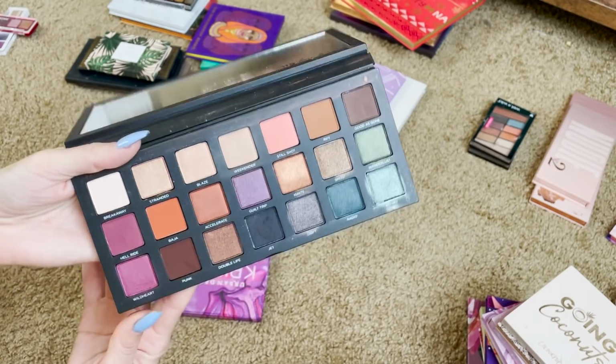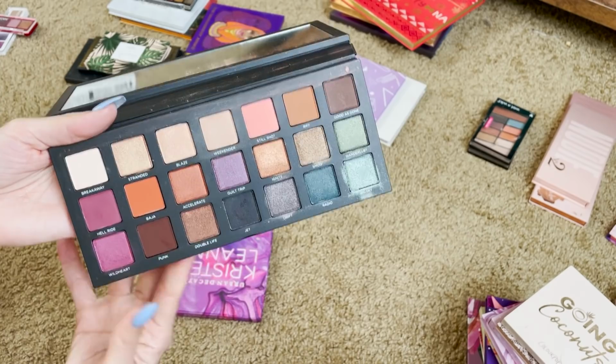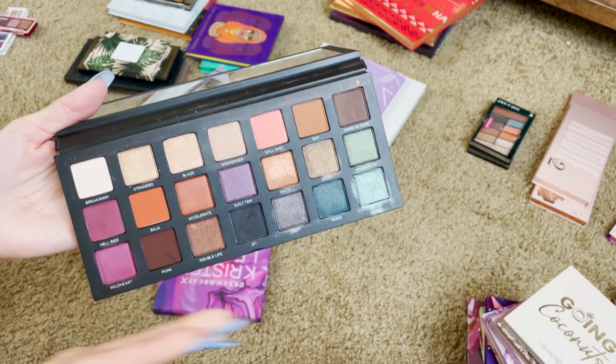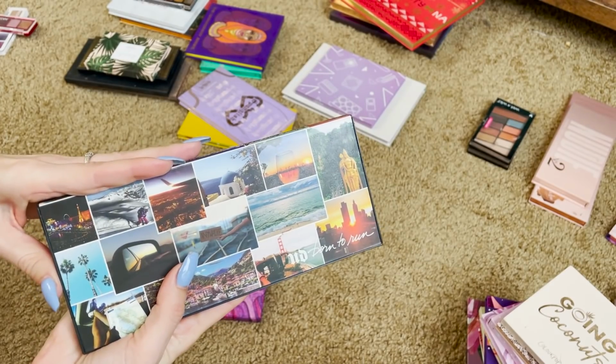I did bring this to the last competition I went to and I was able to create a really nice dramatic look for the dance floor, but you could also create just an everyday basic look with this palette. So I am going to keep this one.